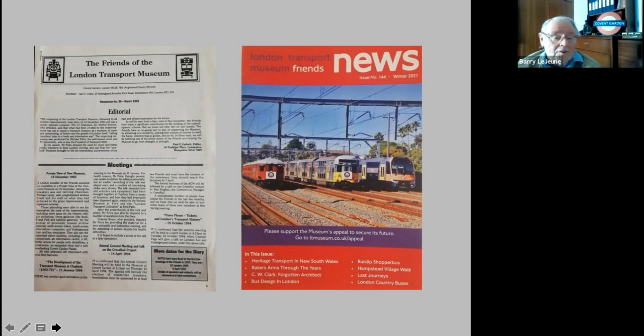And in the 40 years, or near 40 years of the Friends' life, there have only ever been 2 editors of those publications. On the left-hand side, if you can read the small print, is the editor of the newsletter for nearly 20 years, Paul Garbett. And then on the right, a more recent creation under the current editor, myself, of what's grown to be a 44 page magazine once every 3 months.